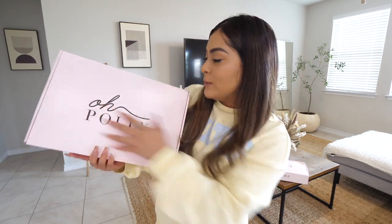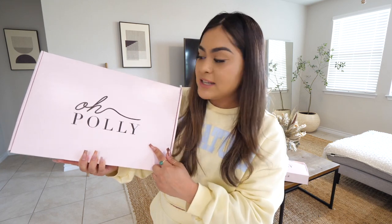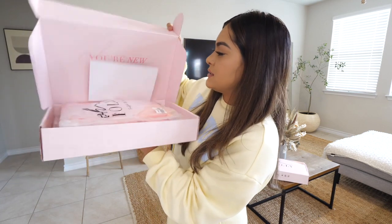Now let me show you the pieces that I received. First of all, this box, the packaging is so cute. I am a sucker for packaging, and I think I also really like it because I like pink. It's a very pretty pink color. Really like the font as well. It's very simple but very aesthetically pleasing. This is what it looks like.